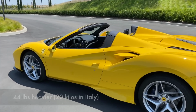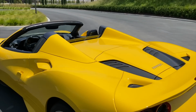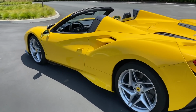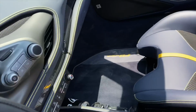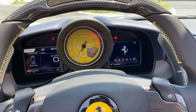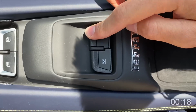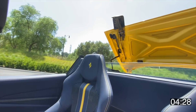This is only marginally heavier than the coupe version. But as we can see, it's a very, very beautiful car. And let's hop in, raise the lid, which takes 14 seconds and can be done at speeds up to 30 miles per hour. So we got a fire on the car. Oh, that's nice. And then we press this button here, push it down, pop this out so we can see all this action.